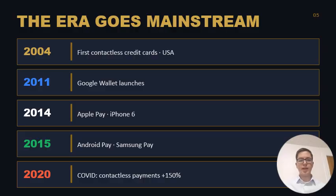Contactless credit cards came to the US in 2004, but the real tipping point was smartphones. Google Wallet launched in 2011. Apple Pay and Android Pay came in 2014 and 2015. And that's when Tap to Pay was truly mainstream. Then COVID pushed the adoption even further as people wanted to avoid touching shared surfaces. Contactless payments in the US rose 150% between March 2019 and June 2020.